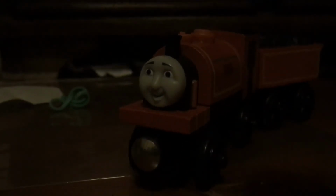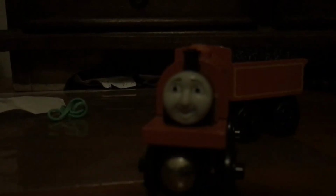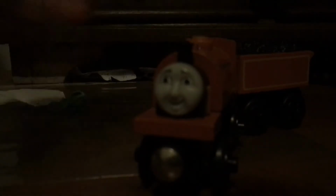now I really like his Wooden Railway re-release model, as it has a lot more detail than the previous one. As you know, he's got the saddle tank sideburns. I don't know what you actually call them in real life. And he has a CGI sort of style face, even though this was released back in 2008 when the company was converting into full CGI for the next season. So yeah, this model is actually considered one of my favorite Wooden Railway models.